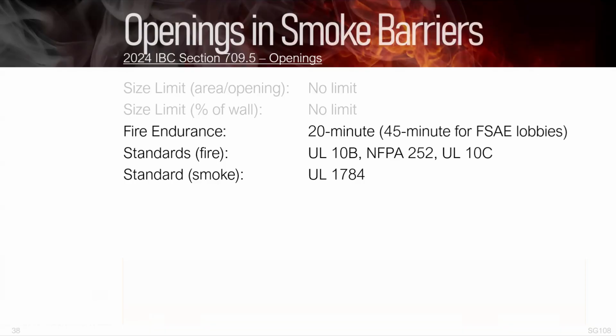Okay, let's switch from fire barriers, or fire partitions, excuse me, to smoke barriers. Well, we're kind of similar. There are no limits on this one either. The fire endurance is still 20 minutes. There is one exception. If you look at the openings in some of the tables of the required rating for a door in a fire partition or in a smoke barrier, I'm sorry, you will only see 20-minute on there. That 45-minute exception is only in the subsection for fire service access elevator lobbies. So be very careful about that. We'll talk about that again in a moment. But the standards that apply are the same standards we've been applying for fire. Smoke, UL 1784, same as a fire partition.